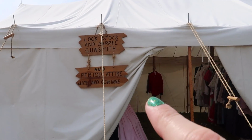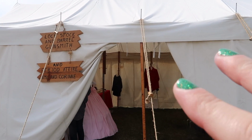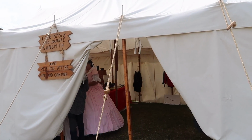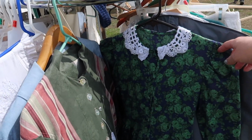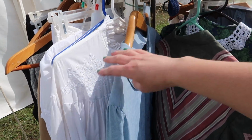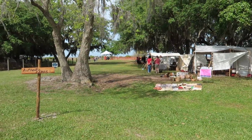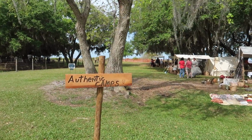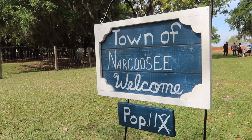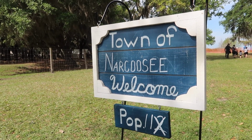You can even purchase period attire here, so if you want to dress the part, they've got you covered. I could do some shopping here. Okay, that looks a little small, but I bet I could find something in my size. We're making our way to the authentic camps area. The authentic encampment area is the town of Narcoossee.